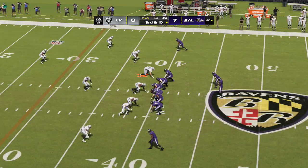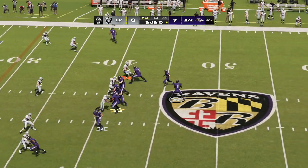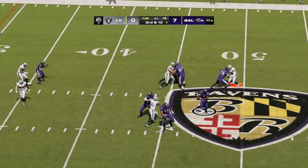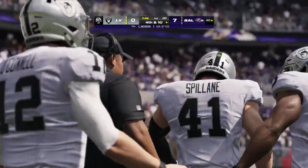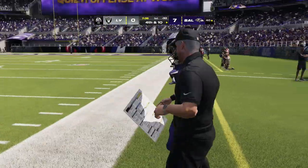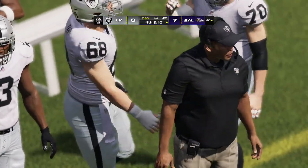Now play number 7 of the drive as they're looking at a 3rd and 10. 41 Mike. 41 Mike. Here's Jackson. A throw on the run, but that's going to be incomplete. Not only did he have a chance to scan the field there, it felt like he had a chance to scan it twice. The protection was that good. Unfortunately for him, the coverage downfield, equally good.